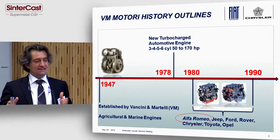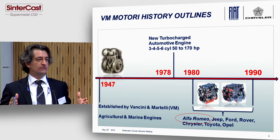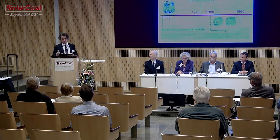And then in the early 90s, we started the business with Chrysler, and it's still our main customer today. So we build the minivan. Every minivan diesel that you see around Chrysler is our engine. The Jeep Cherokee, Wrangler, Dodge Nitro, it's our engine. And the Jeep Grand Cherokee today is our engine as well.